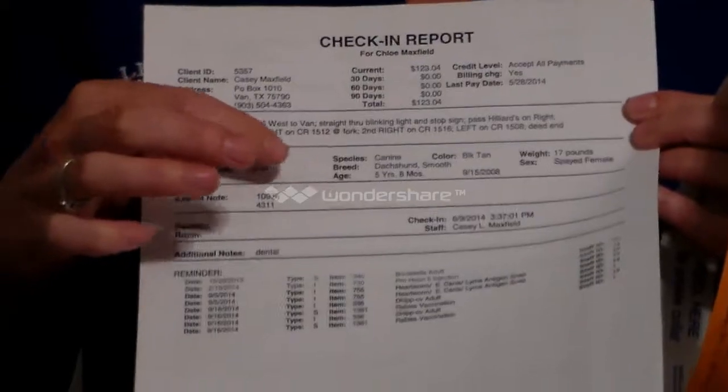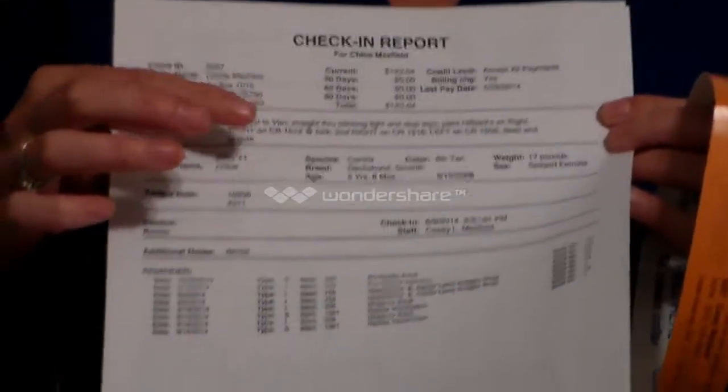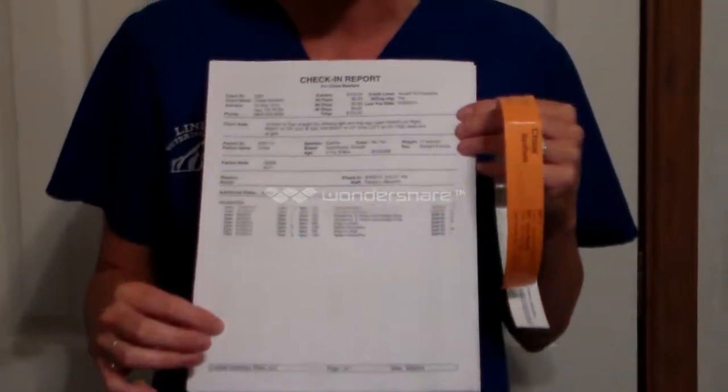Her name is Chloe. She is a 5-year-old female spayed dachshund. Her last weight was about 17 pounds. The reason for her check-in, she's here to have a dental cleaning today. This also shows her current reminders as far as her vaccinations, heartworm tests, fecal exams, heartworm preventative, things of that nature. If she had any prior diagnoses, they would be listed here as well, but this particular patient does not.